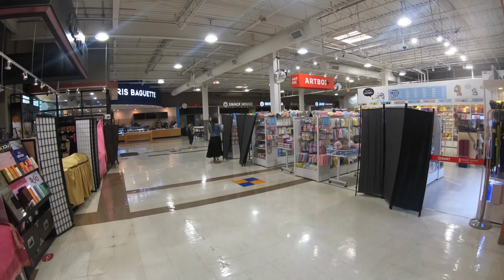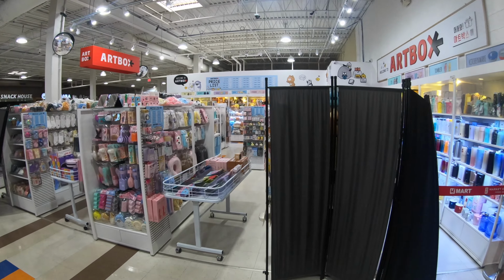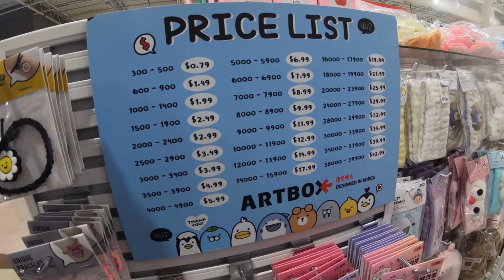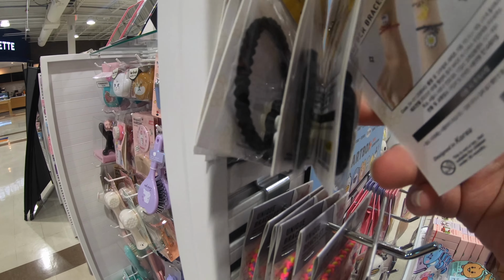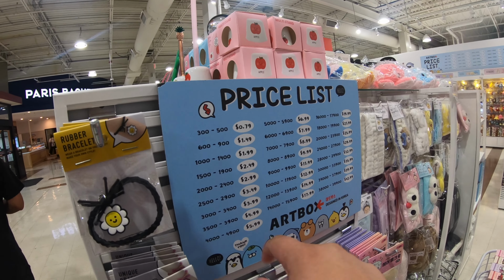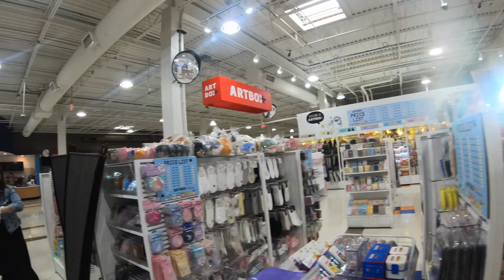We're entering the plaza. Whoa, so this is called Art Box. And it says, whatever the code is, how much something costs. So like this bracelet says 4,200. So 4,200 translates to 5.99. And this is like a big toy store with a bunch of stuff in it. That's pretty cool.